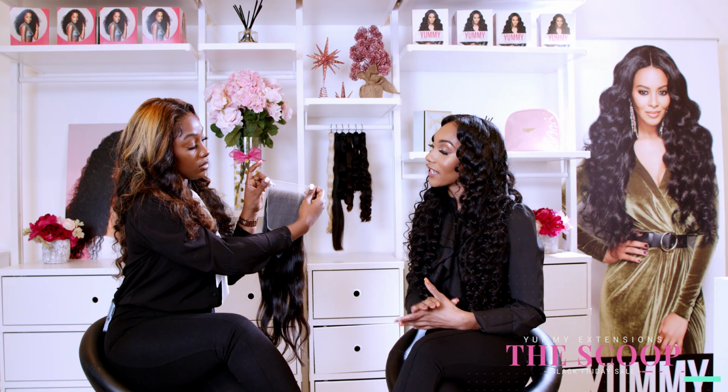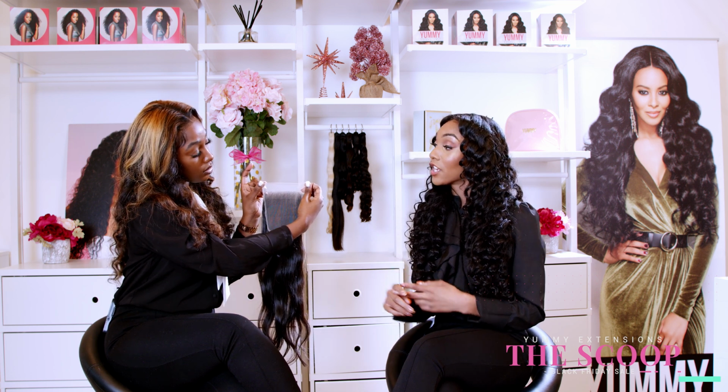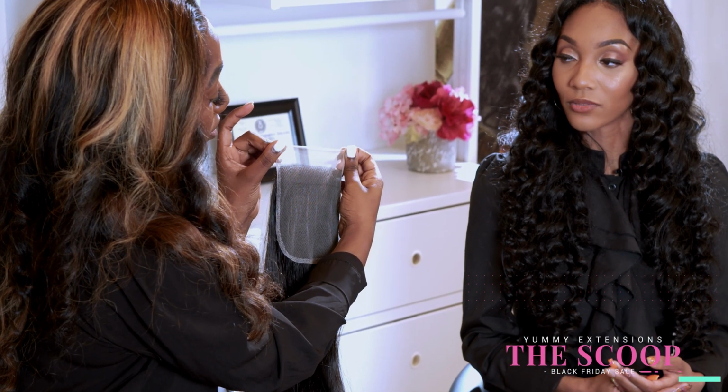With our lace products, it actually comes in 2 color options. We have the transparent lace or medium brown. Transparent lace is basically a base color, so you can tint it to any skin tone. And our medium brown lace gives you a head start. It's already pre-tinted and it's best for deeper skin tones.